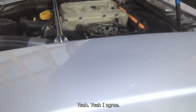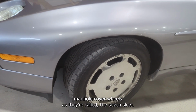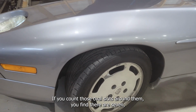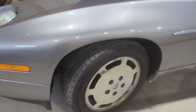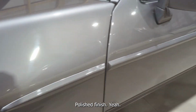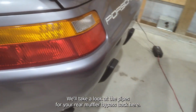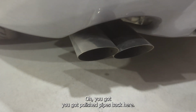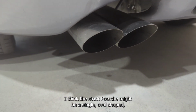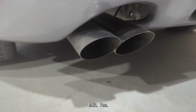Of course, you've got the stock manhole cover wheels, as they're called. Other people call them the 7 slots, because if you count those oval slots around them, you find there are 7, with a polished finish. And the flag mirrors are stock. We'll take a look at the pipes for your rear muffler bypass back here. You've got polished pipes. Very nice. I think the stock Porsche item would be a single oval-shaped exit.